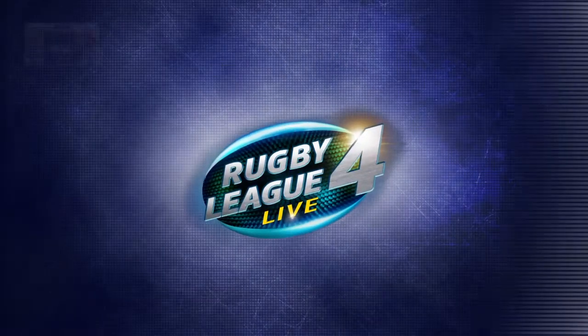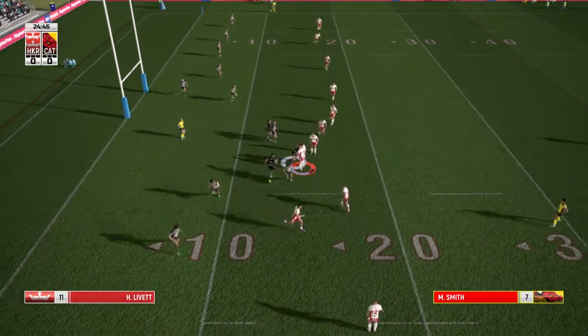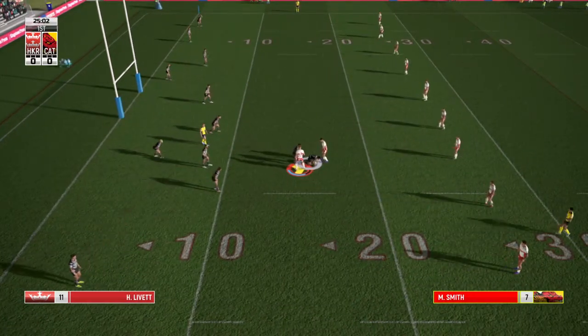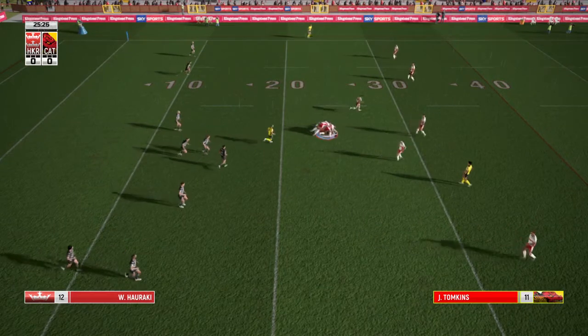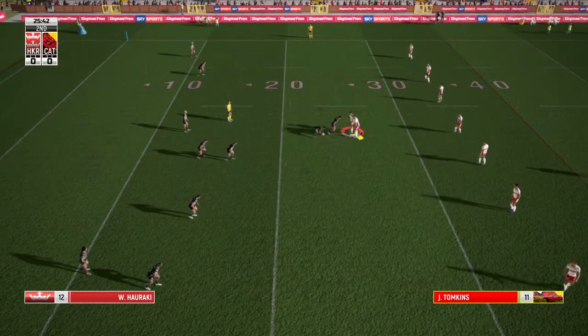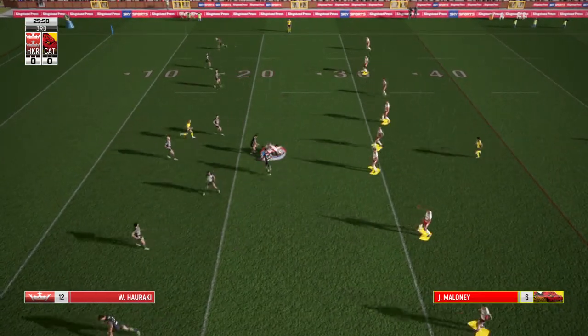The Catalan Dragons have been effective and have completed three from four. Coach should be well pleased with that. Tompkins. That's his second. He's held there. Maloney. They go low that time.